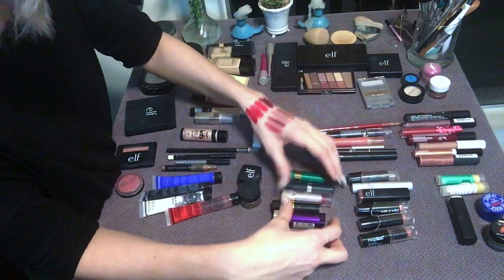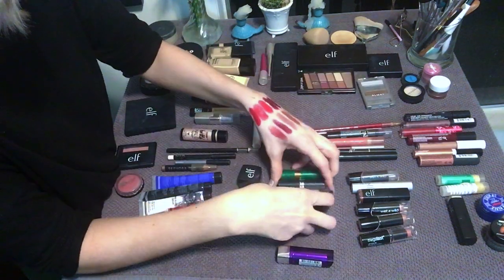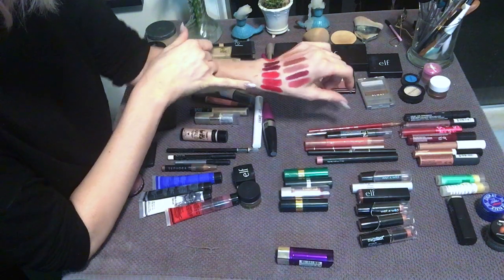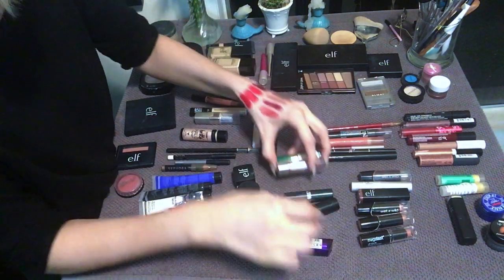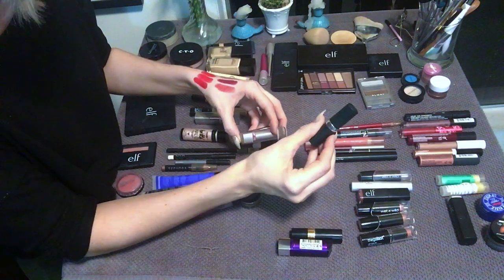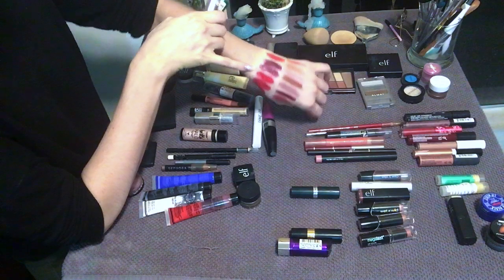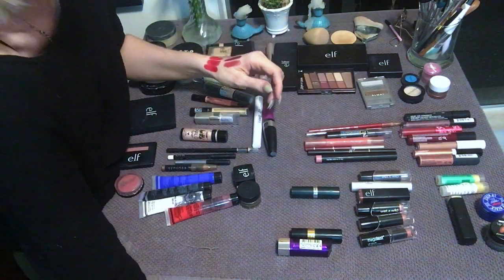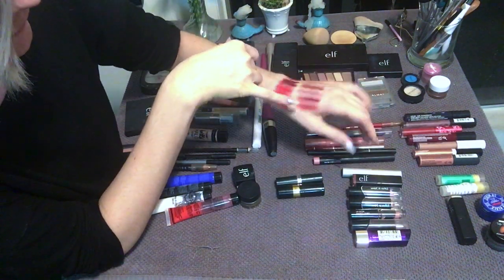So then we have 1, 2, 3, 4 reds. I don't need to keep all of them. This is really the prettiest red in my opinion. I think I'm going to keep these 2 reds, the Revlon and then this Rumaine. I'm going to get rid of this super orangey one and the Kirkland one because that's just weird to me. But these are all of these ones here, and they are all very different, so I think I might just keep them all.